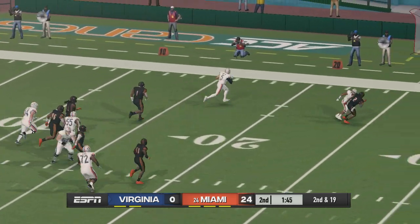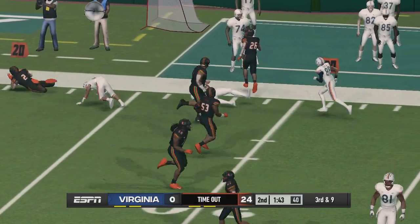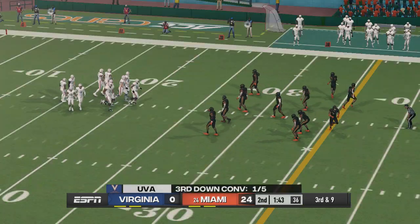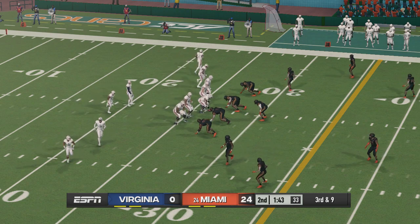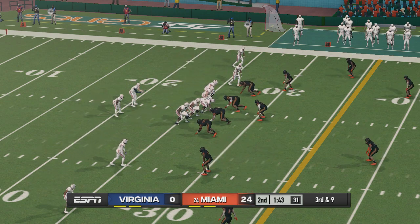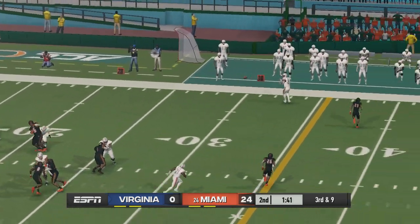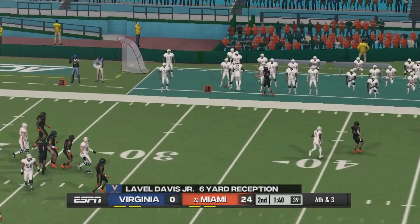Scrambling around. Now he's going to run and watch out. Decides to slide. Good gain there on the quarterback scramble. You know, I really like the decision to tuck it and run here. He waited and found no one open, so instead of throwing it away, he just took it upfield for himself. He's out of bounds at the 32-yard line.